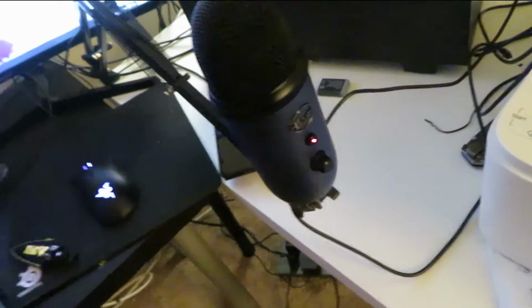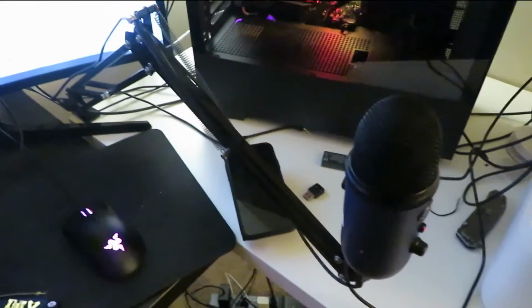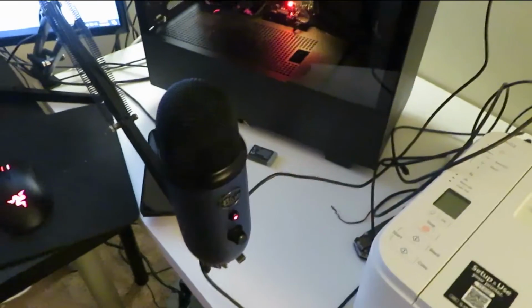I am really curious. After I switched to HyperX, obviously I looked up a bunch of their products to see what else they offer. And I guess they just released it fairly recently, the HyperX Quadcaster. Really cool looking microphone. It looks a lot more flashy than just the Blue Yeti. Nothing wrong with the Blue Yeti.